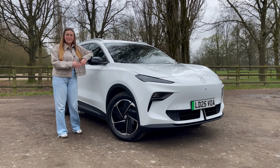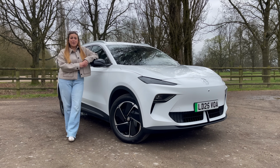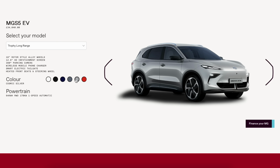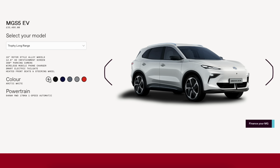In true MG fashion, you don't have to pick many extras. In fact, you only have to choose one extra, and that's what colour you want it finished in. Personally, I really quite like it in white. It works well with all the contrasting black elements.